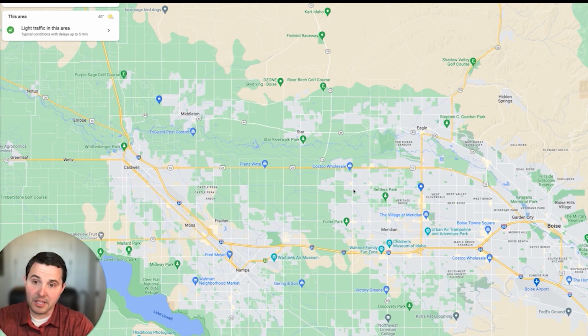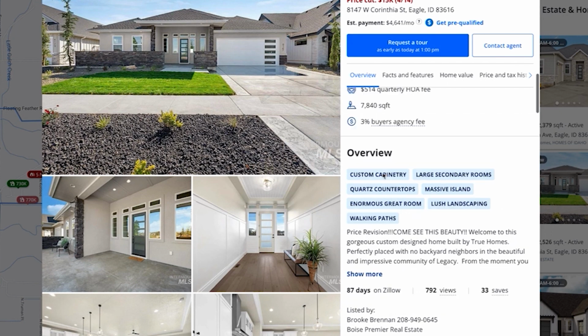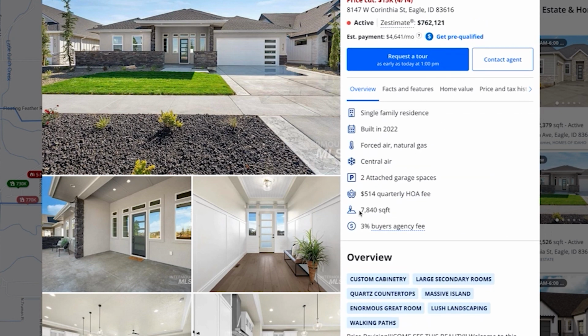So when we get to our house here on Corinthia in Legacy, we are going to take that into consideration. A couple hundred square feet less. Lot size is going to be 7,800 square feet. 7,840 divided by 43,560 is 0.18 acres. So this one's definitely smaller. So less acreage, less home, around the same cost.